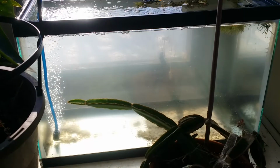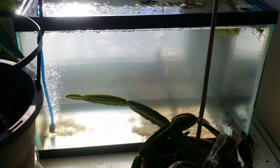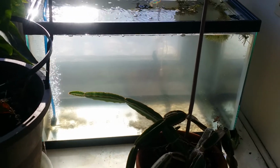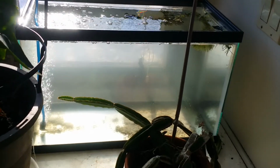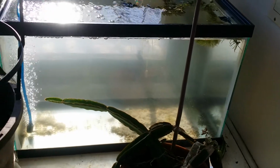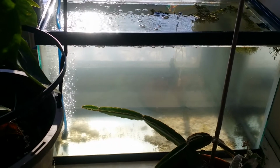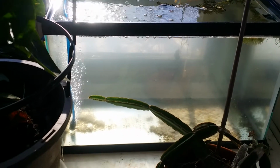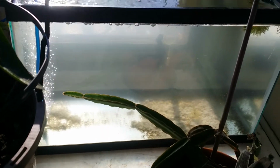Today I want to show you my new project related to my tank. I'm going to be raising Daphnia. This is the setup. I have some water aging in the sun, which is not a good place for your aquarium, just to let you know, but I have an air stone and I have some fish food on the bottom.